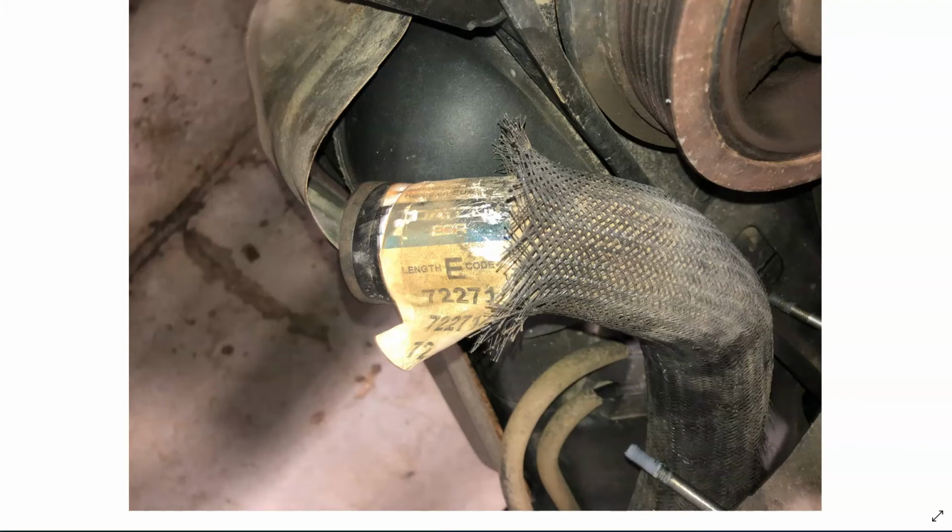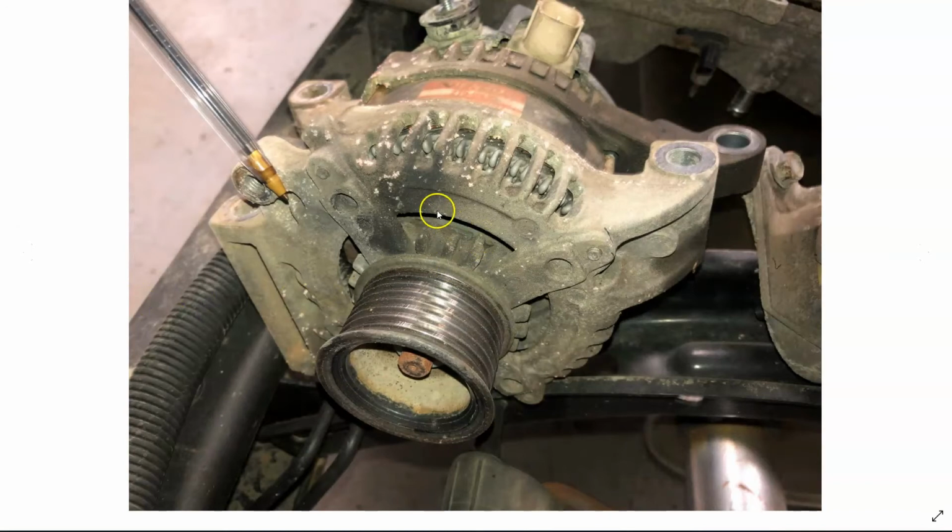This is right lined up with the alternator, is lined up with this lower radiator hose, and we could see that a bunch of coolant had sprayed onto the alternator. Show you the coolant here. You can see these speckles of pink and red of coolant.